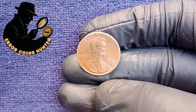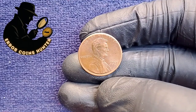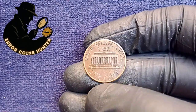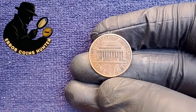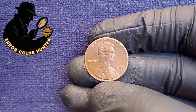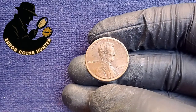Private collectors began bidding against institutions, against museums, against major auction houses, and when the final gavel fell, this single penny, this 1992 Lincoln cent that most people would drop in a tip jar without a second thought, had sold for $29 million, setting a record that stood for years and fundamentally changed the way the world thinks about coin collecting. The person who found it?